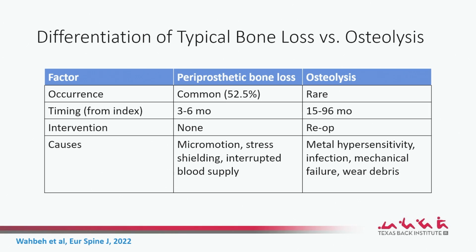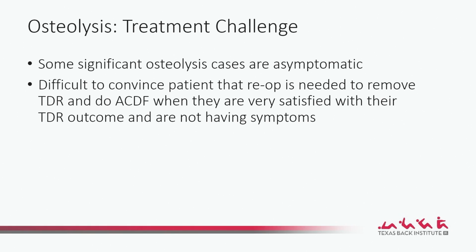And while there's no agreed upon etiology, I think the leader in the clubhouse is a macrophage reaction to wear from either long-term wear or early mechanical loss of integrity of the disc, which accelerates the disc wear. So that's my 2 cents. That's not proven yet. But some are asymptomatic, and this is a challenge.